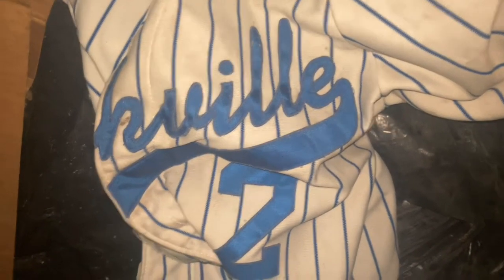Literally, guys, an old baseball jersey, still in wearable condition. Says Rockville. Oh my god. Guys, I'm in the city of Rockville. I don't know if this was an old sports team or what, but maybe there's a year on it. Guys, that is insane. Rockville, number... Number two. Huh.